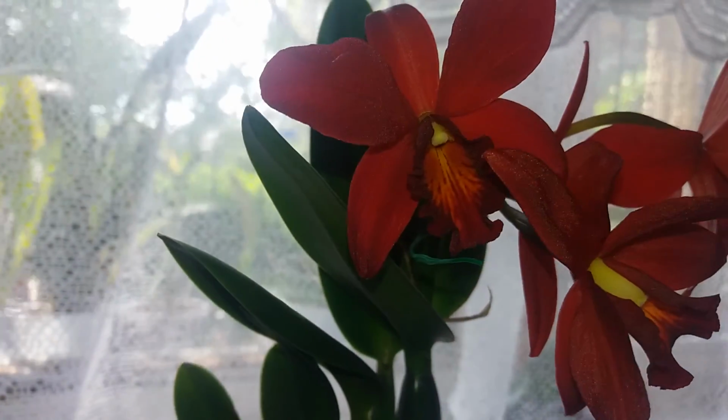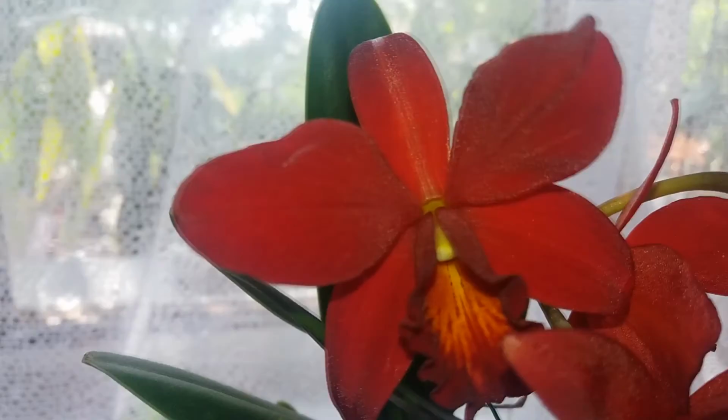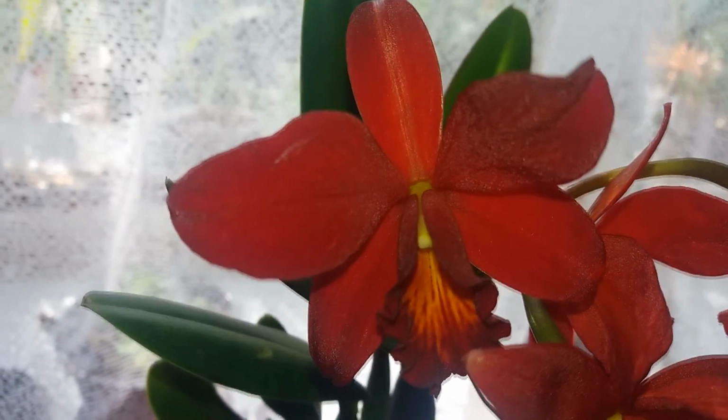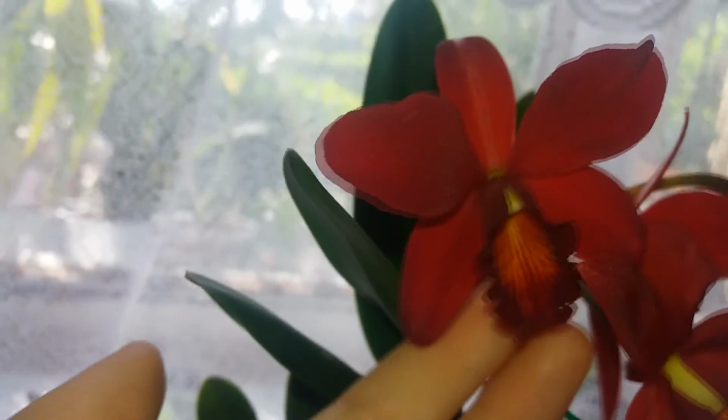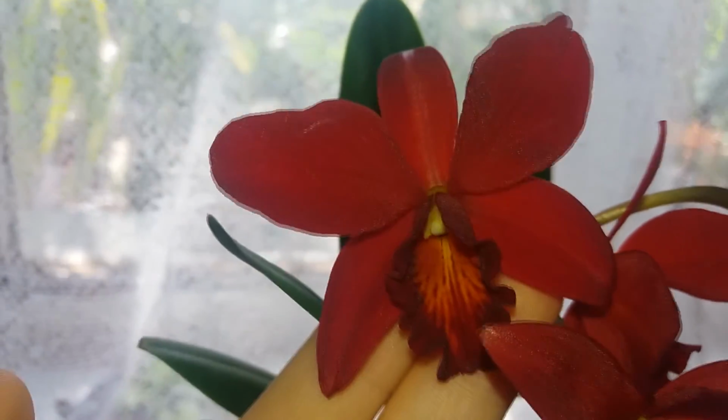This is a gorgeous showy fiery red miniature Cattleya, a great space saver suited for a small windowsill, not fussy, that blooms easily. Hope you can also get your hands on one of these rewarding beauties.